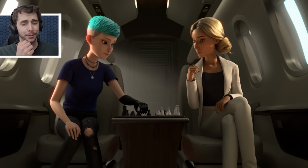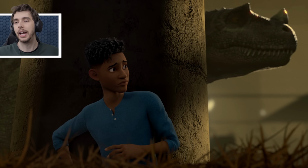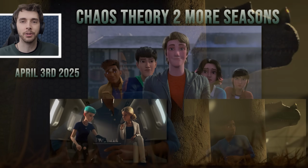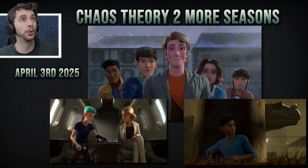Yes, I'm playing checkers, you're playing chess. And of course we have character. Why do I only know Brooklyn's name? Anyway, as you can quite clearly tell, I'm not too versed in the Camp Cretaceous chaos theory lore, really hiding from a Ceratosaurus. But how do I know that there is 2 seasons confirmed? Well, thanks to Mattel. Roll the clip!